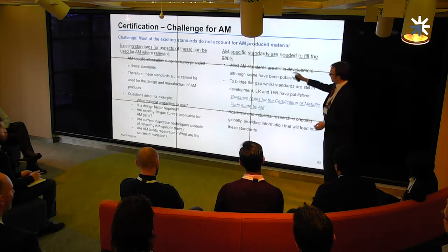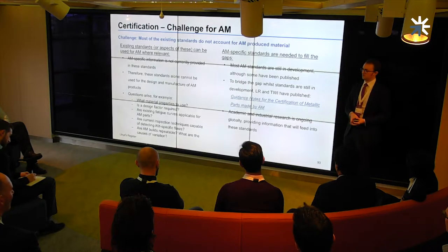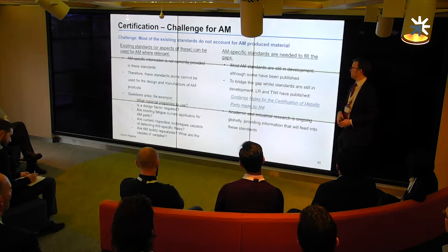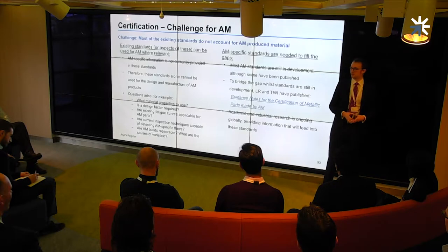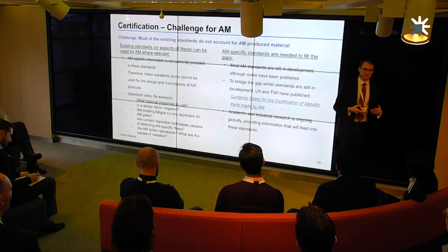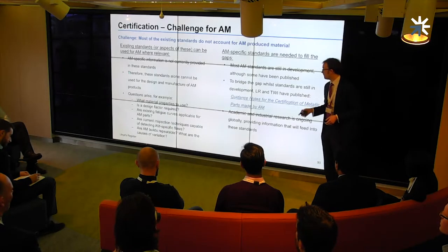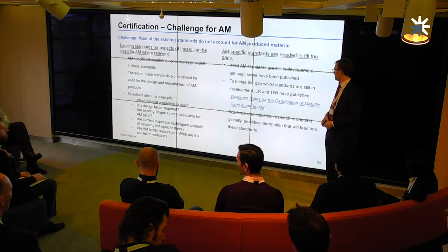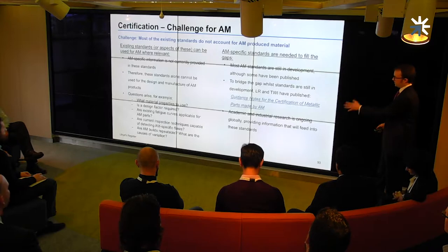So what we need in industry, and this isn't just oil and gas, this is most places, is AM-specific standards to fill those gaps. Most of them are still in development, and there's a very complex map of where they are in a slide or two. Some have been published. To bridge the gap in the meantime, what Lloyd's Register did with TWI was build AM guidelines, which are basically the considerations you need to have when you produce an AM part, an AM design. They're available online, and there'll be some contact details later if anybody wants to talk about them. And obviously, there's a lot of academic and industrial research still ongoing, which feeds into those standards.